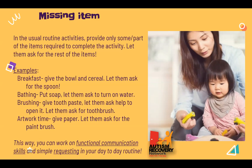So in this aspect, we are going to teach the child how to ask. Speech and language is very important for most of the kids. Usually for our kids, we tend to give them everything, without really waiting for them to ask, because it becomes automatic for us parents. Okay, you're going to eat, so this is the bowl, this is the food, everything is there. All they have to do is eat. So what you can do is set up a situation wherein they will be asking for the other items.